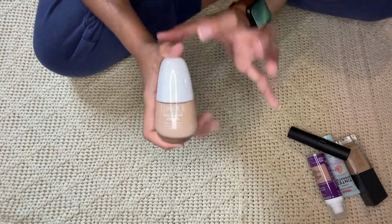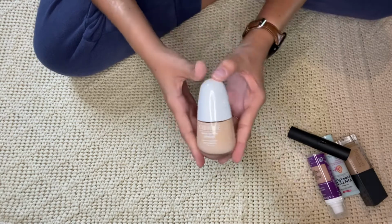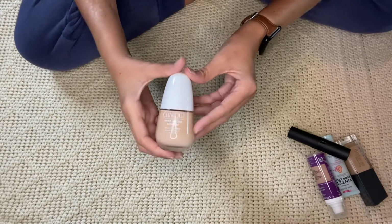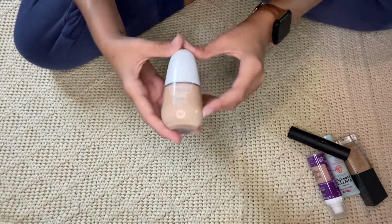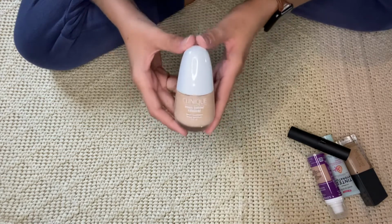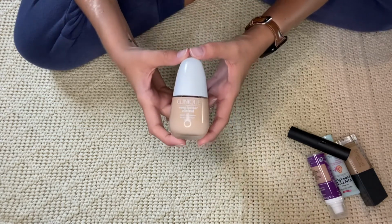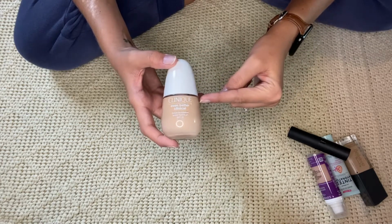It wears so well, even through me being outside and getting drenched in sweat. It doesn't cling. It doesn't look, it's just, I'm acting giddy and stupid. I love this. I cannot believe I found a foundation that I love this much. It's amazing. It's so amazing. This is expensive. This is like 40-some odd dollars.